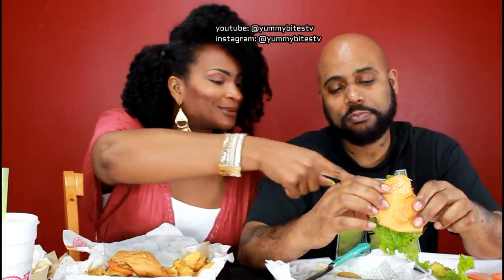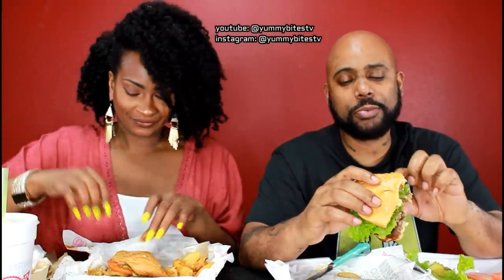It's definitely one of my favorite burger places. Yeah. I'm glad we got reintroduced to it. Look at that. Why does it look like there's four patties on there? I don't know, just two. Do you see what I'm talking about? Yeah. Oh, because they're kind of like separating in the middle. Yeah.